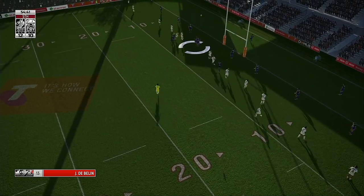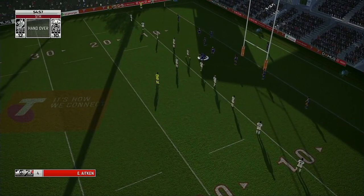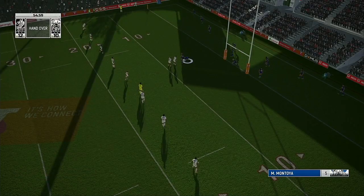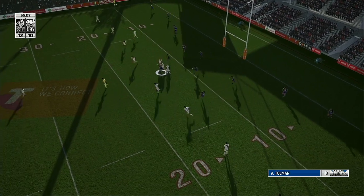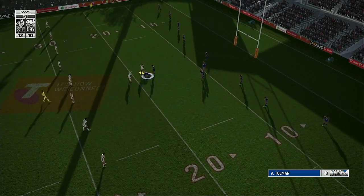Here's the bomb. Under the high ball. And well taken. Yep. Changeover here. They force him back. And we'll have a changeover here. Tolman. Up and over the 10-metre line. Blocks his run. Move! Hill.